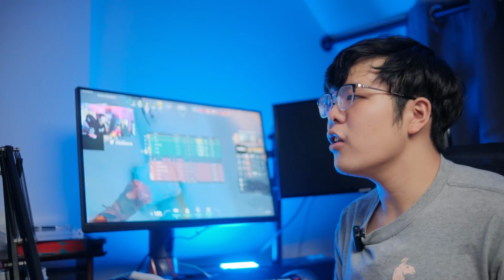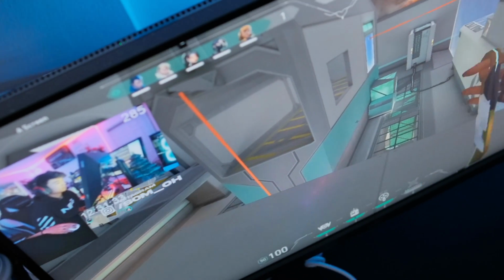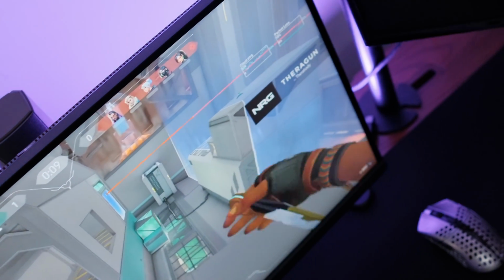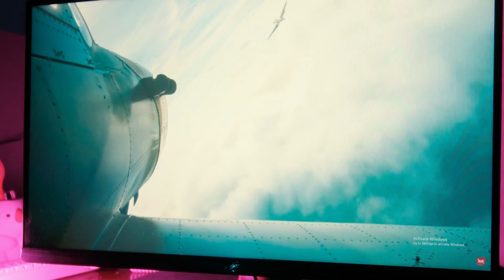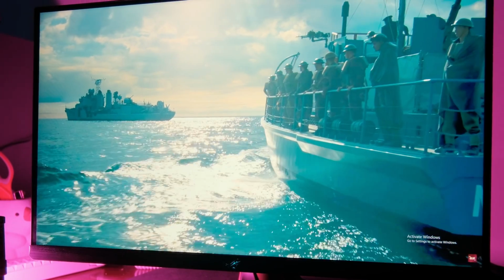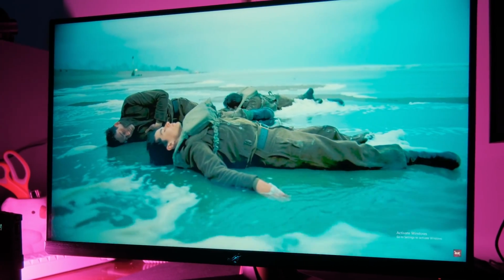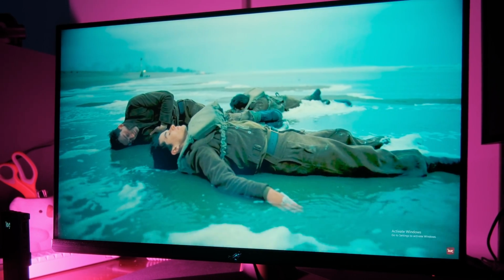Things just look clear, you just see things better, and you see action and movement and are able to react quicker because there's less blur distorting or disrupting your vision of things going on in the game. It's just good. It is, however, not actually the clearest if all you care about is how little motion blur there is and how much clarity there is.